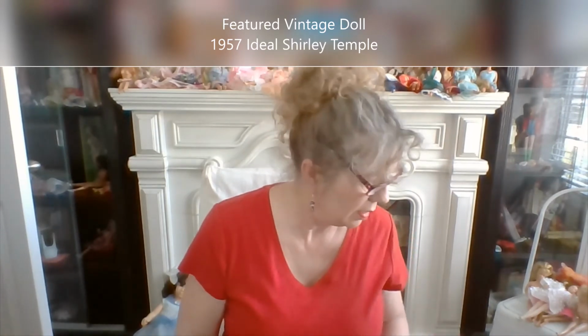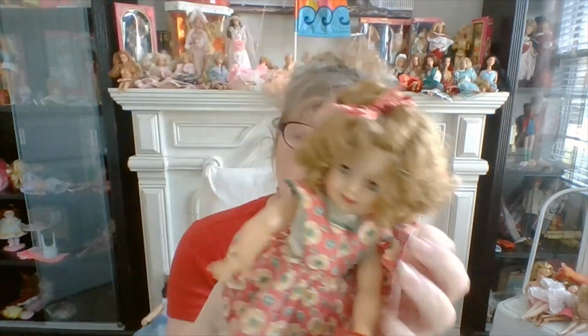I want to show one more doll because I want to do a special doll that's a non-Barbie doll on all my videos now, just to kind of get some of them in. So let me get it. Okay, so this is a 1957 Shirley Temple doll in an original outfit. She's by Ideal. I think Ideal had the rights to all the Shirley Temple dolls.